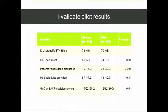We did a before and after study, with two-month periods, and the goals of care documentation improved from 50% to 72%. Still not what we want. We want sort of over 80%. This is within 48 hours of referral. These patients are referred quickly, so about 60 to 70% of them are referred within 48 hours of admission. So if we're going to do this, it has to happen fairly early in the course.